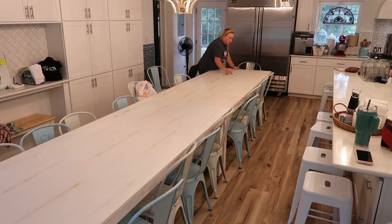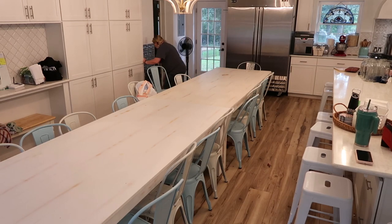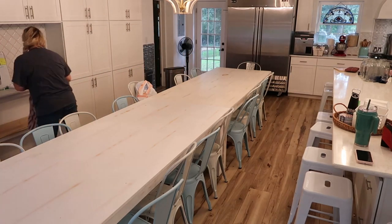I've also had some questions about why I don't put the extra chairs up. We have, I believe, 18 chairs out. But just as an example, we had family over for dinner the other night, and that was 14. And every night we have 11.